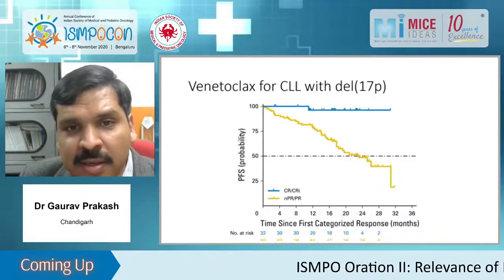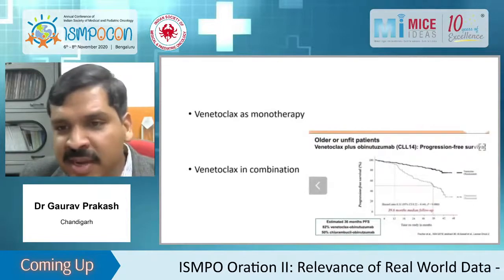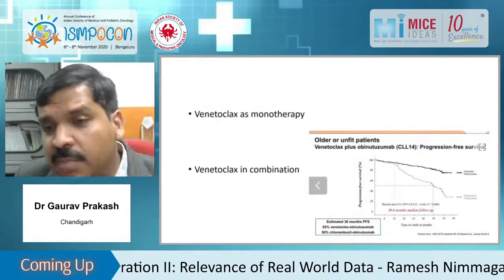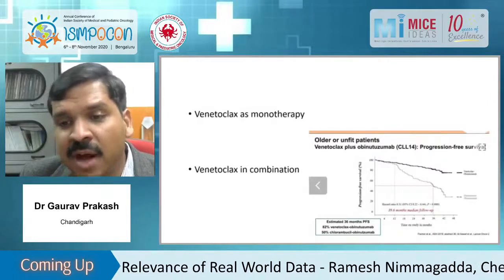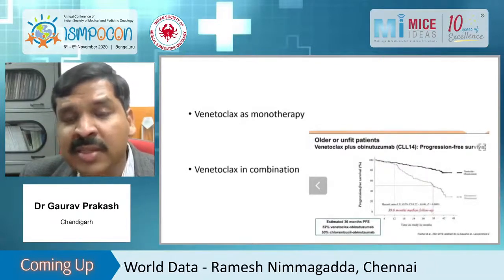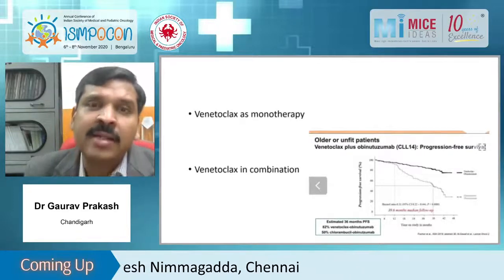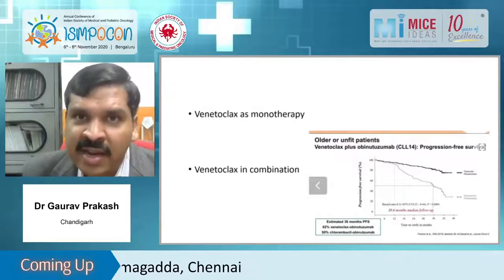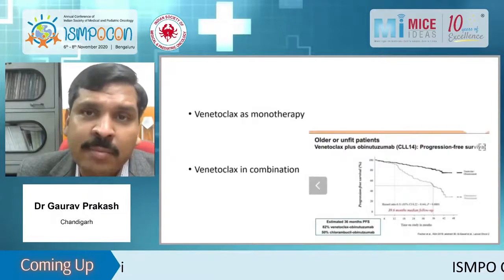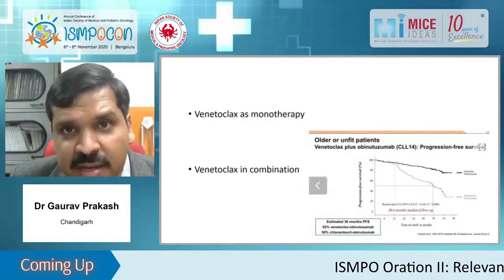Next, please. This is slightly fuzzy here, but in combination, this is finite therapy with venetoclax and obinutuzumab. It is far, far better than chlorambucil obinutuzumab. And this is the CLL14 trial, the latest in the line of CLL studies. This shows that we probably are moving towards a finite therapy, the way we treat a DLBCL patient. And in the times to come, that is probably going to be a reality for CLL. With this, I would like to summarize with the next slide.